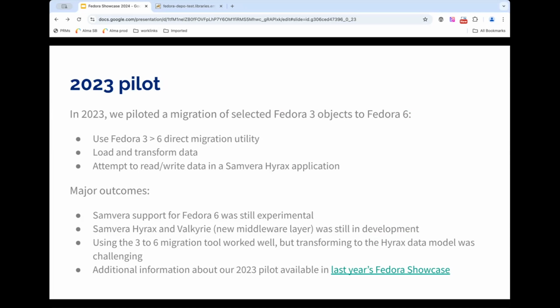So what our major findings were from doing that pilot, which I'm very grateful that we were able to do. At the time, Samvera support for Fedora 6 was still quite experimental. Samvera and Valkyrie, which I know Heather Greer Klein just mentioned recently, was kind of a new middleware layer to interact with Fedora 6 or, you know, a non-Fedora storage environment. That was still also in active development.